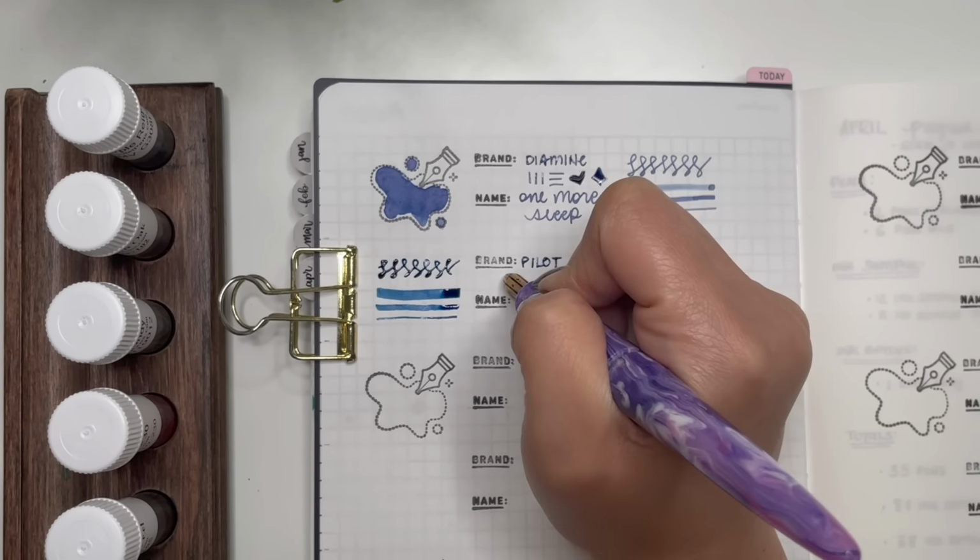So this is Noodler's Cactus Fruit Eel. And yeah, it is a really lovely color. Maybe I'll give it a try in a pen, maybe give it a chance, I don't know. We will see. All right, so that is Noodler's Cactus Fruit Eel.